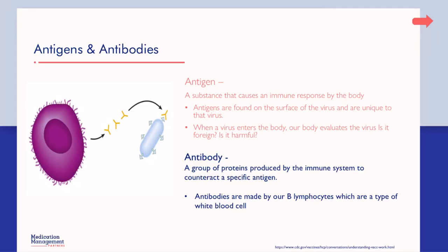With all the news about COVID testing, you've probably heard a lot about antigens and antibodies. So let's take a minute to define them. An antigen is a substance that causes an immune system response by the body. Antigens are found on the surface of the virus and are unique to that virus, meaning that the antigens of COVID-19 aren't the same as the antigens of the flu or the antigens for shingles or the antigens for chickenpox. An antibody is produced by our immune system specifically to counteract an antigen or render that antigen ineffective.